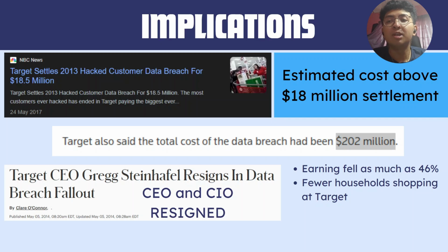Now let's move on to the implications. The consequences were massive, but do you know what else is massive? News headlines such as "Estimated cost of Target data breach goes well beyond the $18 million settlement." According to an article by Reuters, the total cost of the breach had been over $200 million.